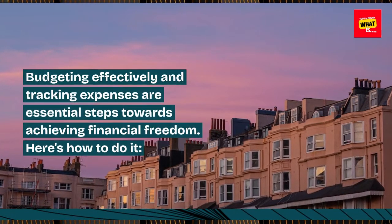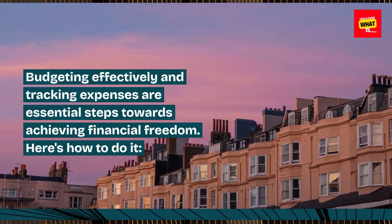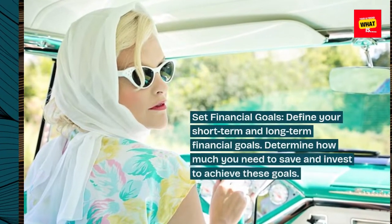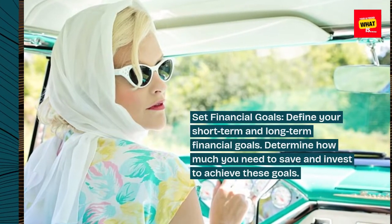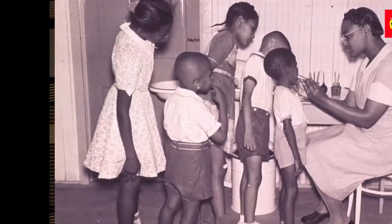Budgeting effectively and tracking expenses are essential steps towards achieving financial freedom. Here's how to do it. Set financial goals. Define your short-term and long-term financial goals. Determine how much you need to save and invest to achieve these goals.